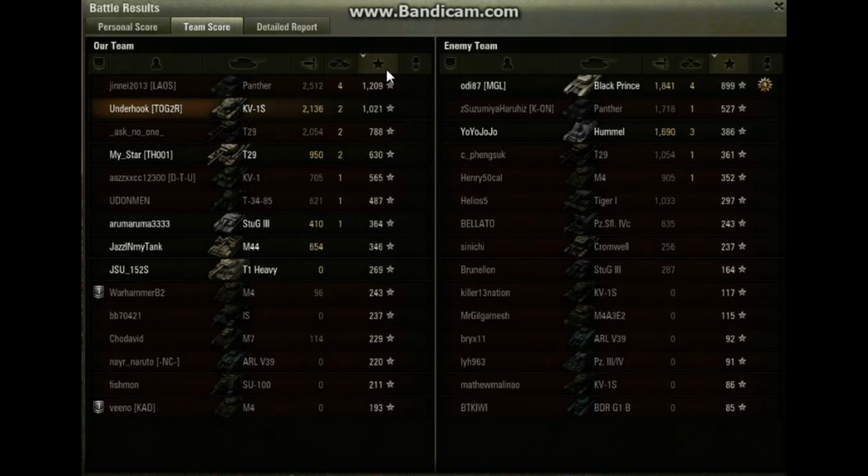The Panther actually came first with 4 kills, and what did he do? 2,500 damage. We did 2,100 damage, and that T29 did just over 2,000 as well. So the 3 of us were doing pretty well. The T29 came into the scene later. It was really that Panther. He was working great. And that KV-1 that was with us, he didn't play that well, but he kept me safe. And he was in tier 5 anyway, so a bit tough for him against the tier 7s.